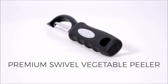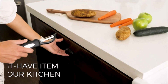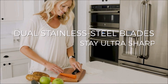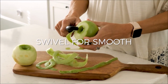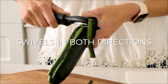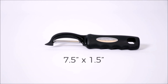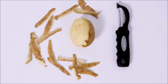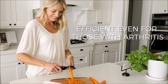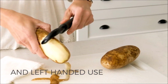Introducing the Spring Chef Premium Swivel Vegetable Peeler, priced at $8.97. Its dual stainless steel blades stay ultra-sharp and swivel effortlessly along fruits and vegetables. The built-in blemish remover ensures smooth peeling. Save time and reduce waste. Peeling is quick and precise, avoiding unnecessary loss of produce. The peeler's smooth glide technology prevents clogging with peels. It's dishwasher safe and comes with a lifetime warranty.